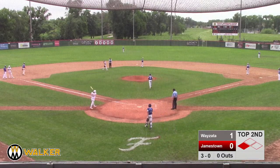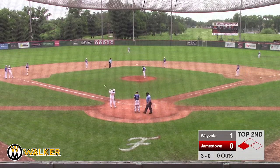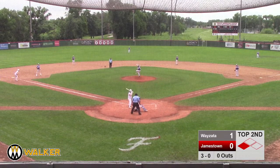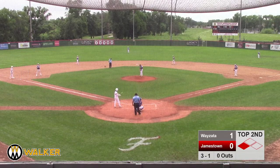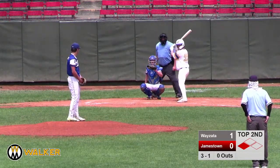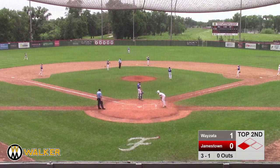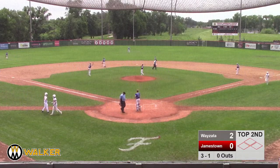Really don't want to be in this position if you're Jamestown, especially if you walk this guy. Wayzata is in a good place with first and third with no outs. 3-0 pitch to Carson, called strike. That one just clipped the inner side of the plate there. 3-1 pitch, swung on, shortstop fields it, makes a play at first. Runner scores.